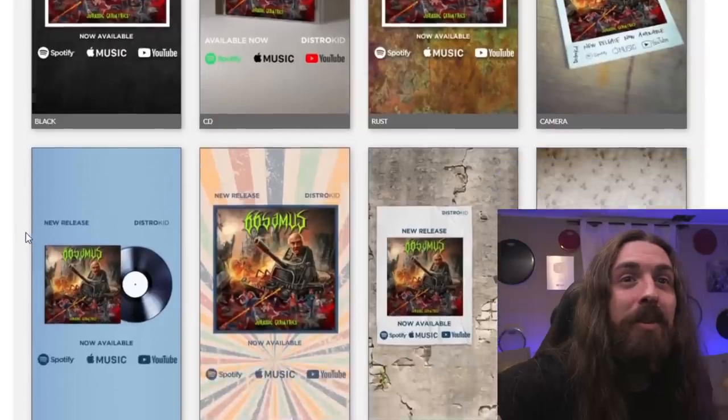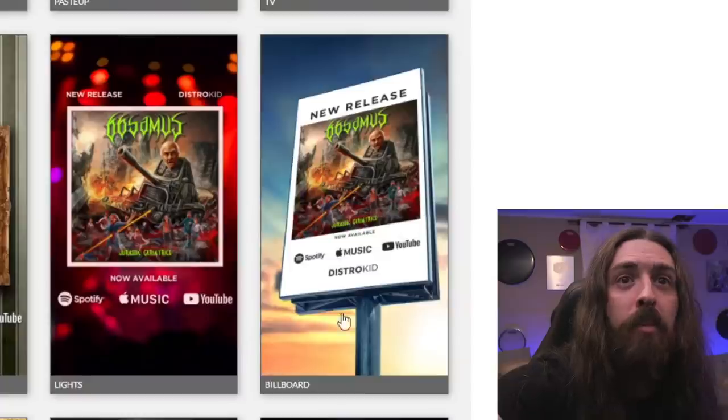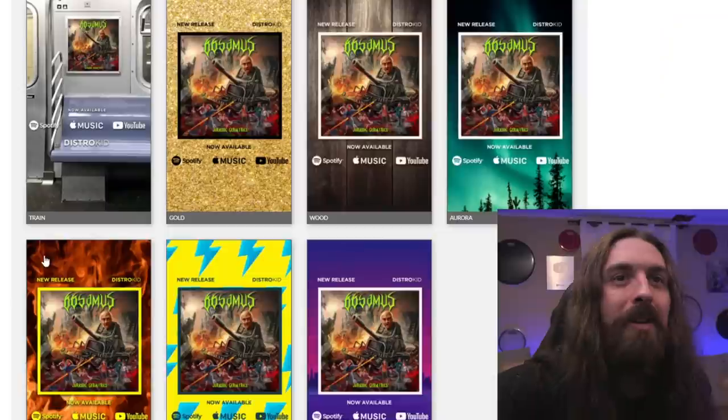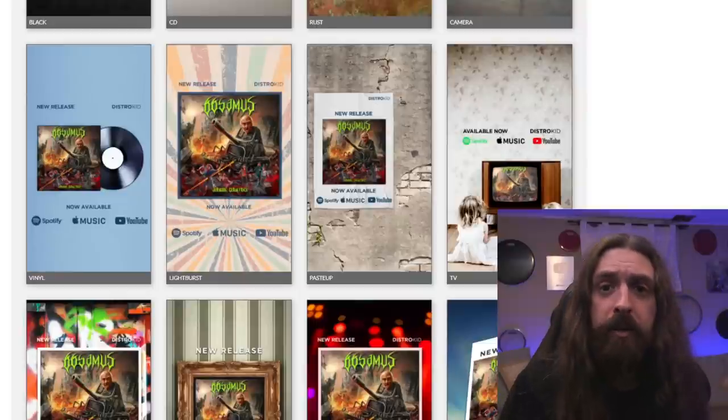Dude, some of these are really cool. Oh my god, the little kid's sitting in front of the TV. Oh, billboard. Oh, there it is on the New York subway. Awesome. And all you have to do is click on the one you like, or if you like all of them, just click on all of them, and it'll automatically download to your computer. That literally took less than a minute to make promo cards.